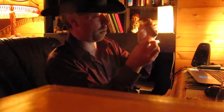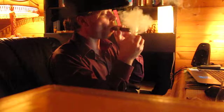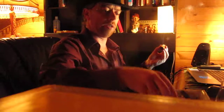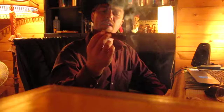The only other great way of lighting a cigar besides using a long match is by using a cedar. Wow, what a bunch of smoke output for this thing. Machine. It's a pretty fat cigar.